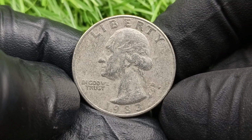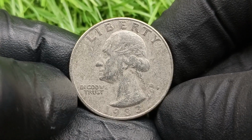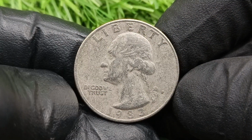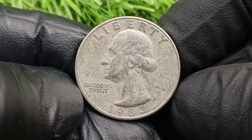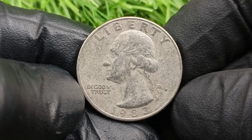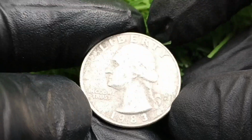Above the eagle appeared the proud inscription, United States of America, while E Pluribus Unum reminded every citizen of the nation's founding principle, out of many, one. Together, these carefully engraved elements transformed a simple quarter into a lasting symbol of American identity, allowing millions of people to carry a piece of their nation's heritage every day.